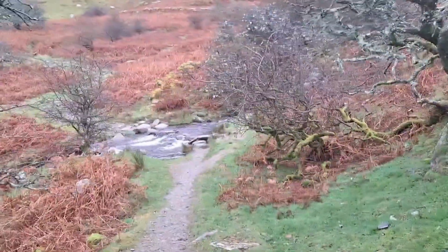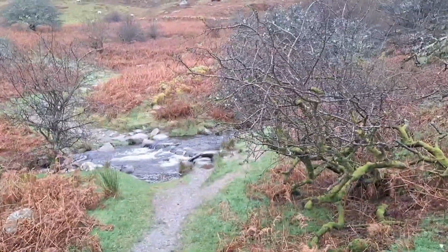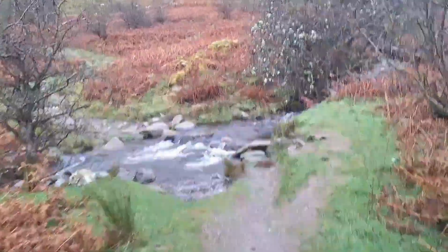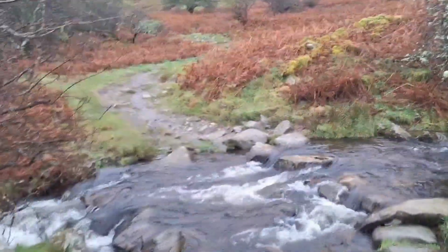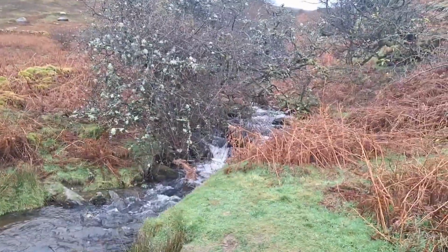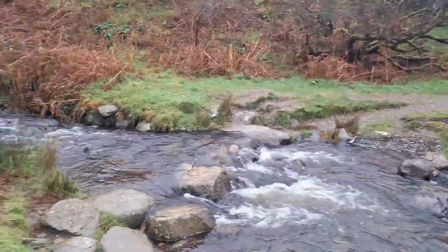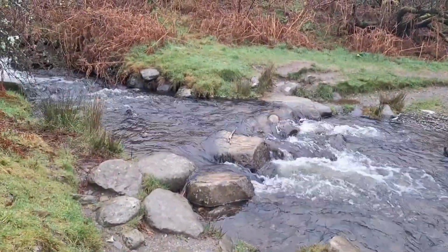This might cause me a problem before I get to the waterfalls. There's a river running down here. Can we get across the stepping stones? Oh, hope I don't fall in. Right, here goes. I'm looking back the way now, a hop, step and a jump for that one. Just as well I had the poles there, I'd be running across.